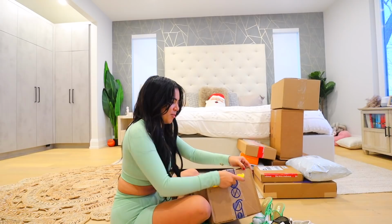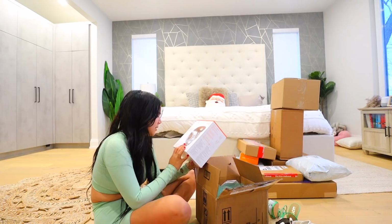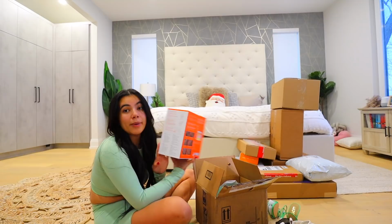This one is hard to open. Dr. Dennis Gross sent over the Facewear Pro Mask LED Light. You guys know I've done a couple of LED things with my skincare routine. This one is blue, amber, red, deep red, and IR. I think it's all of them. But it's LED therapy for your skin if you want to do a little facial at home.